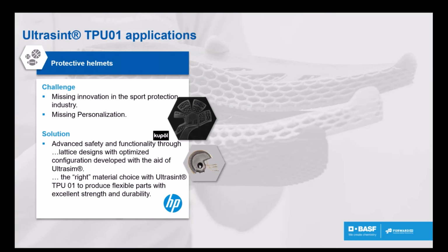Thank you. Yes, so the first one is related to sports and helmets. So sports in general, but most particularly helmets, is one of the main applications we are working on for this ultra-thin TPU material. Having an elastomeric material with a production system in additive manufacturing opens a complete new range of possibilities.